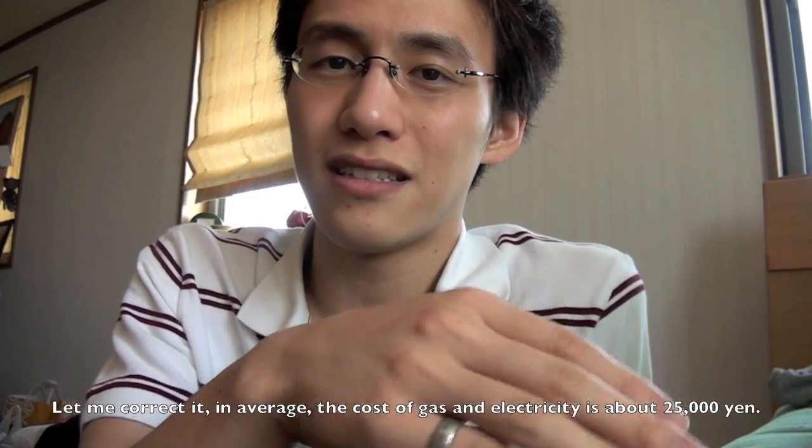Like now, on average, I am not 100% sure, but on average, I heard every month we use about 20,000 yen for electricity and gas. But after we install those solar panels and shift to an electric home, that cost, the amount of gas and electricity, will be reduced to about 1700 yen. That's a lot of difference.